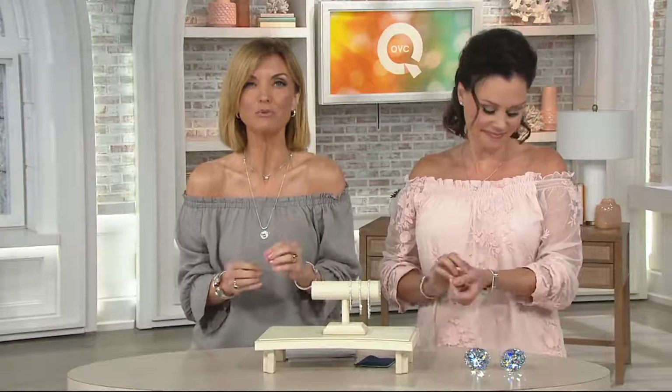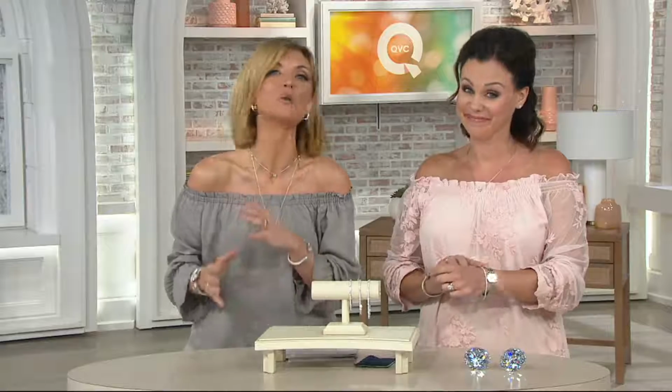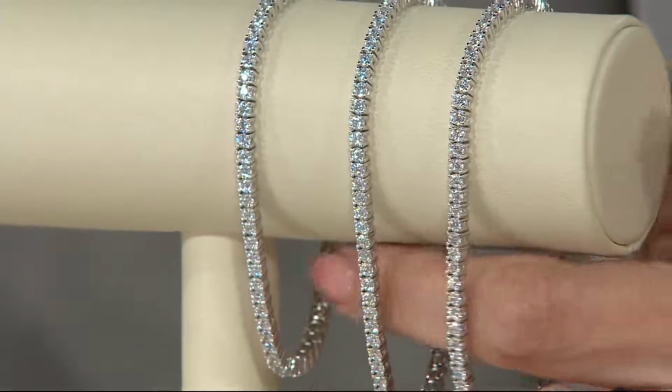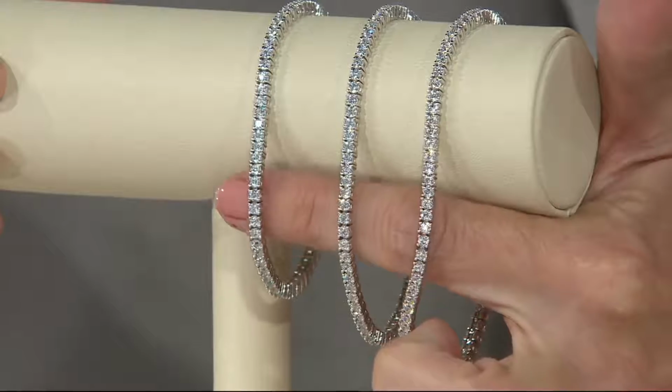When it's faceted 100 times every time around your wrist, it is more brilliant and beautiful than likely even that $20,000 tennis bracelet that you've always wanted. True. What we infrequently have, though, Erin, are 6 easy pays, and we've got them today, which means it comes home for $18 a month.